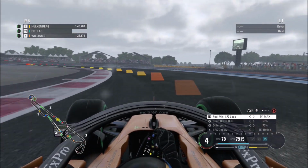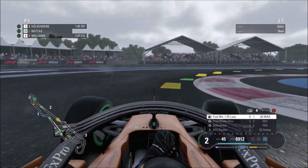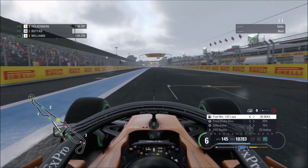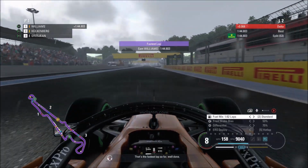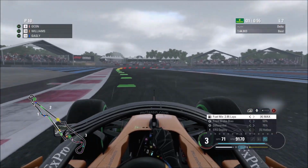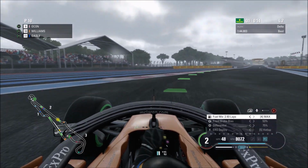But coming round to the final corner then, we are taking it very cautiously, as you would in the wet. And coming around the final corner then, we're going to cross the line to go, I think, fastest at the minute. Yeah, fastest for the moment. But obviously with people still setting times, as you can see there, we're now back down to P10.